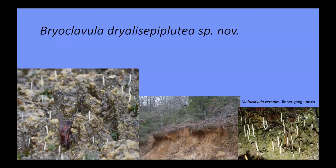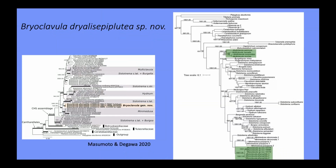But I wanted to make sure that it was Multiclavula, so I sent some of the fruiting bodies to my friend Todd at the Field Museum. He's a phylogenetics expert, and we found out that when we looked at the DNA, it didn't come out as a Multiclavula. It came out in the genus Bryoclavula that was just named in Japan in 2020. So Bryoclavula phycophylla was named in 2020 by Hiroshi Matsumoto.